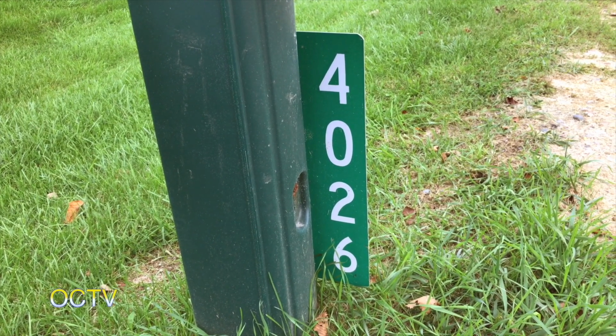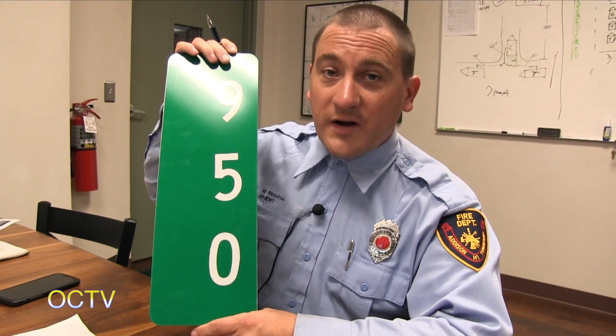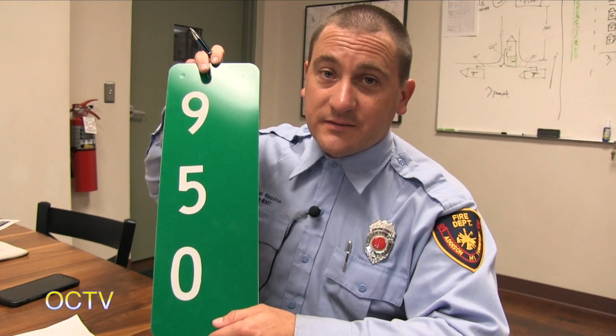A few other things to keep in mind is you can have your address sign vertically or you can have it displayed horizontally. We highly suggest that you mark both sides of your address so that whenever we're coming from the north or the south or the east or the west, we can see that driveway on both sides.